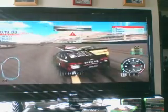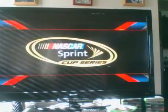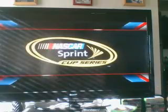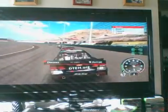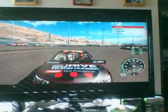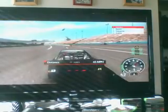I mean, Kenseth! Oh, just dove it in there on Greg Biffle, brought out a caution. If you're Kyle Larson, you're probably one of the luckiest men right now. Look at that. Kenseth just dove it in, dive-bombed the corner right in front of me, and then went up the track, basically took himself out. Don't know why I have a yellow engine, it looks like. And looks like I'm going to probably be the only car.